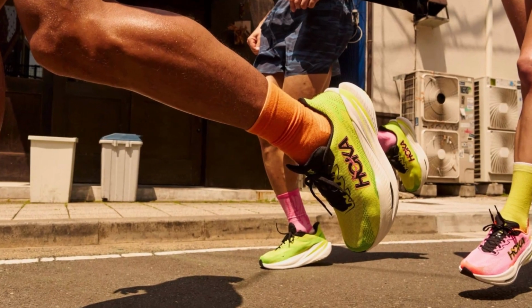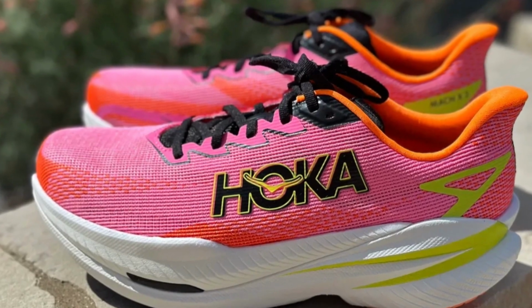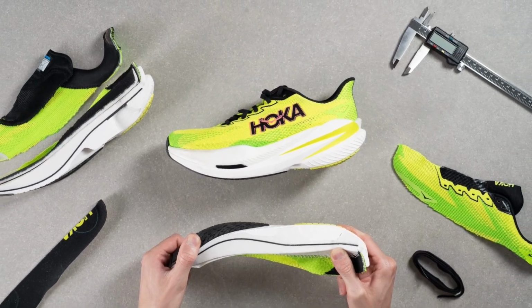And while the stack height is mega, the Mach X3 didn't feel clunky or overbuilt. "These shoes make me feel fast even when my body is tired," said a tester. "My splits are faster with less effort."